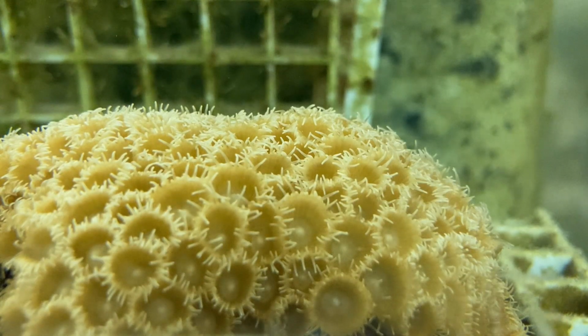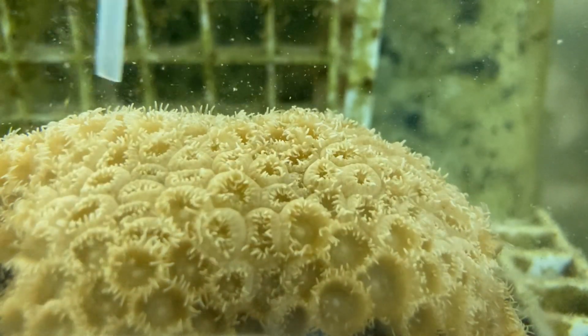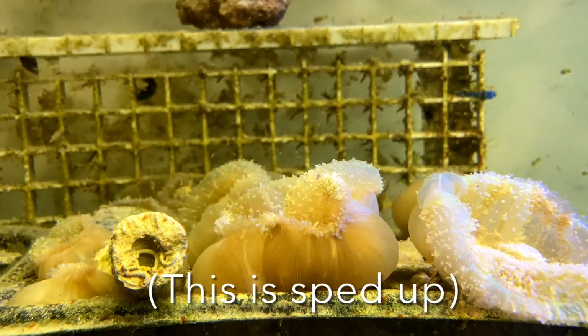In the lab, we culture phytoplankton to feed our cultures of rotifers. This is a rotifer under a microscope at 400 times magnification. When the blue light turns off, the corals stop photosynthesizing and prepare to feed. Many corals exhibit a feeding response when they eat, such as these ones. They do this to protect their polyps while they are eating and exposed.